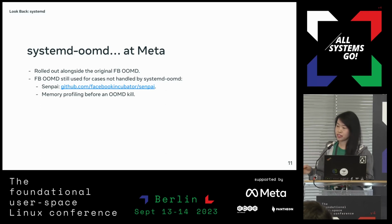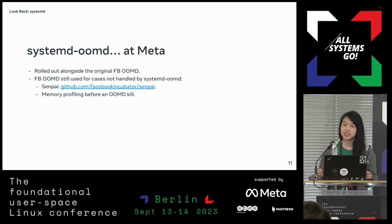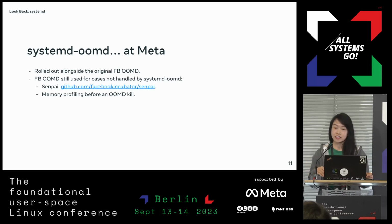And one of the other quirky things that we do at Facebook is we're trying out memory profiling before an oomd kill. That hasn't proven to be super useful just yet, so we're waiting to decide whether to add pre-kill actions to systemd-oomd.